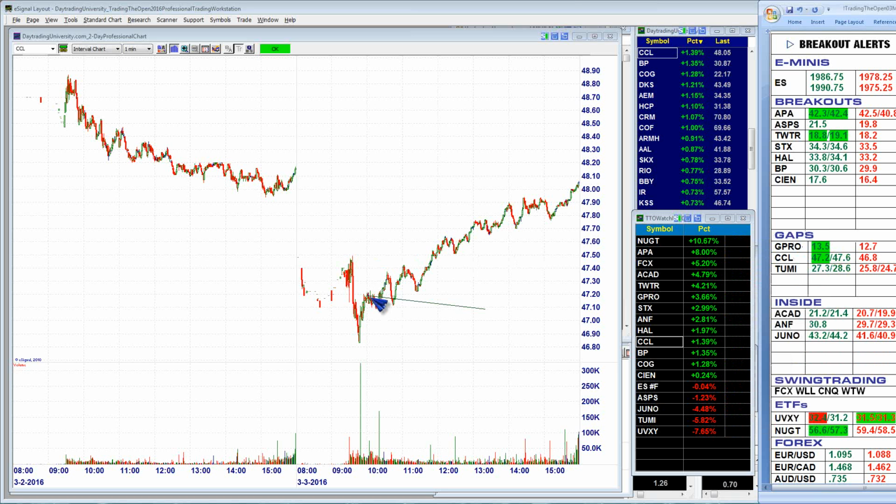If it's in the money and running. So I said to go long Carnival 47.20, do the math. You know, it ran up 60, 70, 80 cents, so that's good.